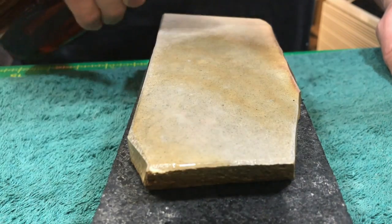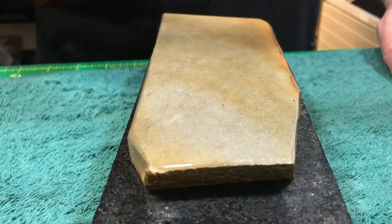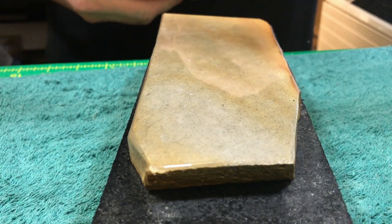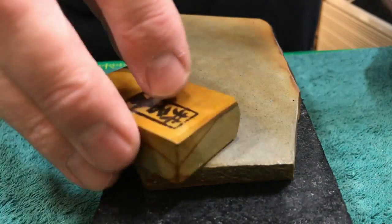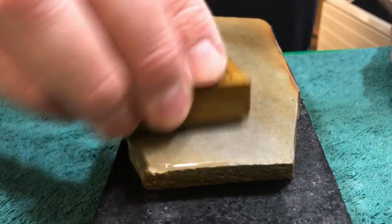Anyway, none of that's really important. I just want to go over that. You don't often see Oozuku Gousa. It's kind of a special thing. And again, it came to me with no stamps, and I've already honed on it.